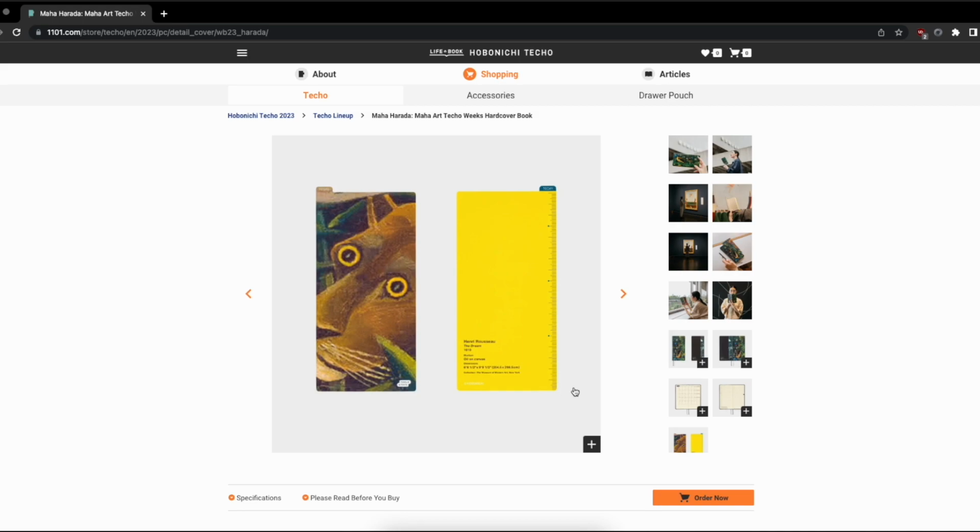I love this pencil board. I wish they sold this separately, but I've seen people say that they're not. It makes me almost want to buy the book just for the pencil board, but that'd be a ridiculous waste of money. All of you in the comments tell me not to do that because that's a huge waste of money, but I don't know.